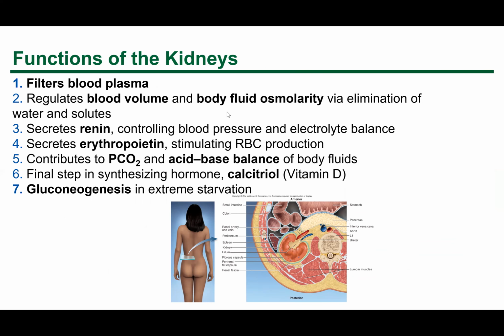Okay, so what exactly do the kidneys do? And we'll also look at where they're located. One of the things they do is filter your blood plasma, and I want to emphasize plasma here. Erythrocytes and white blood cells, which also circulate, as well as large plasma proteins, should not be entering the filtrate. They are kept in because they're too big to leave the glomerulus. If you see those things in the urine, that's indicative of infection.